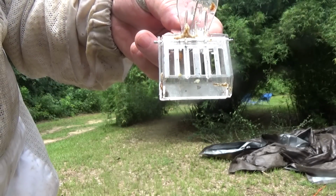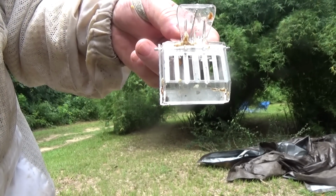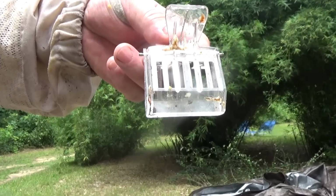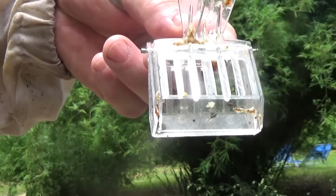Well, folks, can you believe this? What is that crawling in that cage there, Ralph? It looks like a queen. Ooh-wee. She's a big one, too.